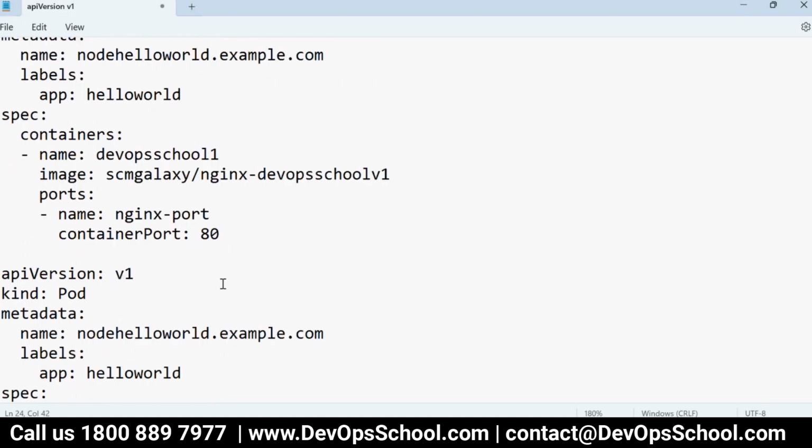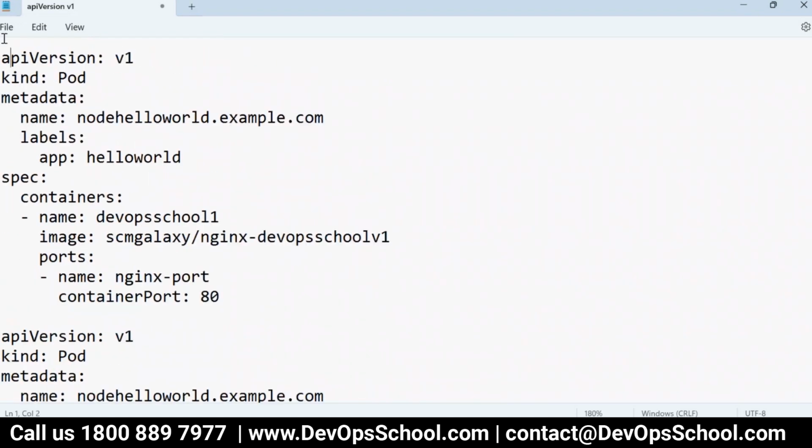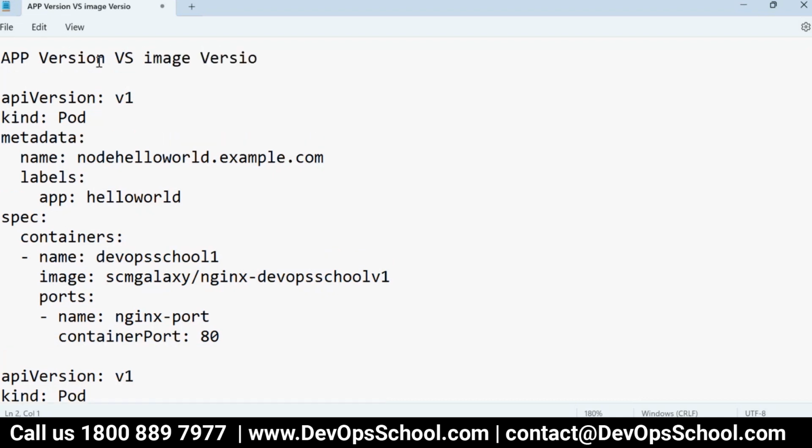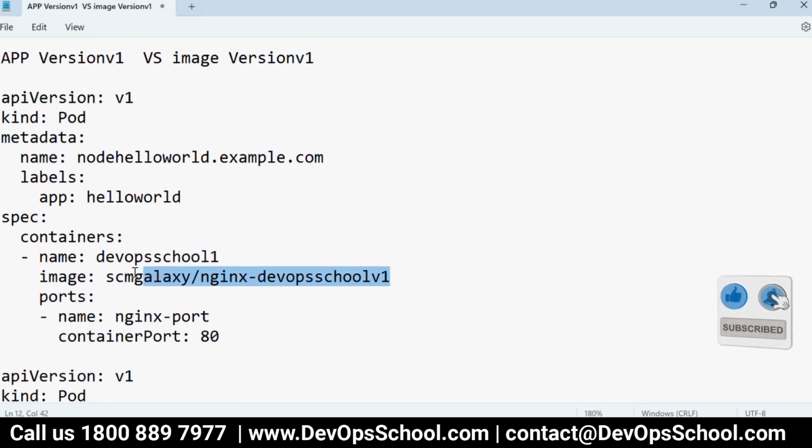So now your question is, what is the application? Understand this: you are getting confused between application version and image version. Actually, there is no application version concept as such. Basically, you deploy the image itself, in multiple different versions. You can call the application V1, and your image will also be V1, so both are in sync. Let's not confuse that, because the application is yours, and whatever the version, you can call the application by the same version. Got it?